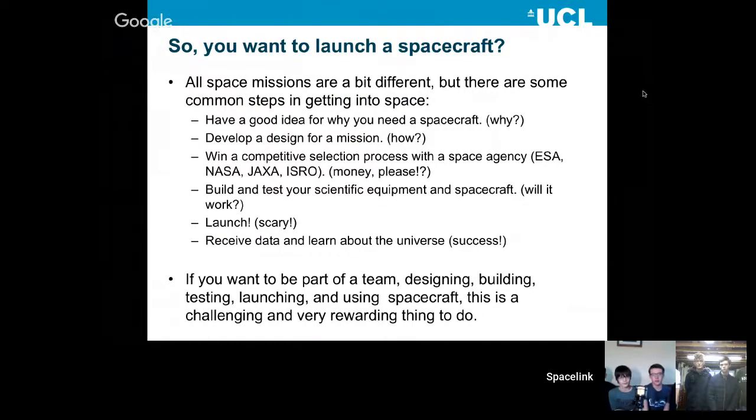So it's, as I said, quite broad. There are lots and lots of different things you can do in space, and all missions are a bit different. But there are some common steps that most missions have to go through. The first thing you have to have is a really good idea for why you need to go into space. This is the why question. Going into space is very difficult and very expensive, so you have to have a really good reason. Once you have a really good reason, you need to develop a design for your mission. This is the how question. How are you going to do it?